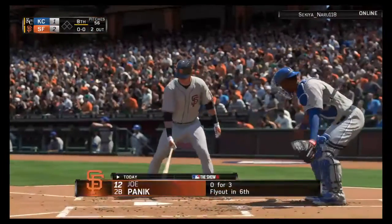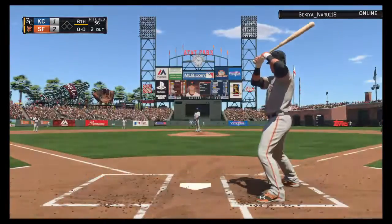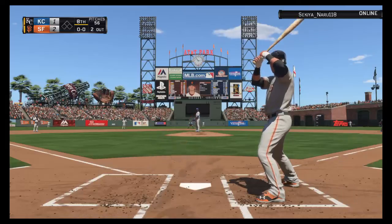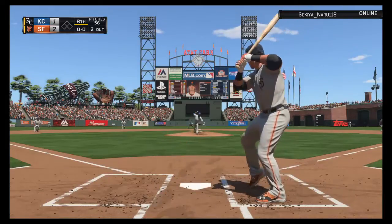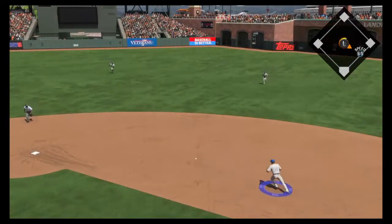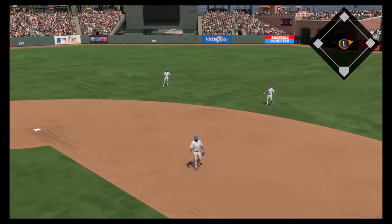2 down. Joe Panic will stand in. He flew out his last time up. Sent on the ground out to second. Oh, and he can't pick it up cleanly. And they'll wind up with no play here as he reaches first safely.